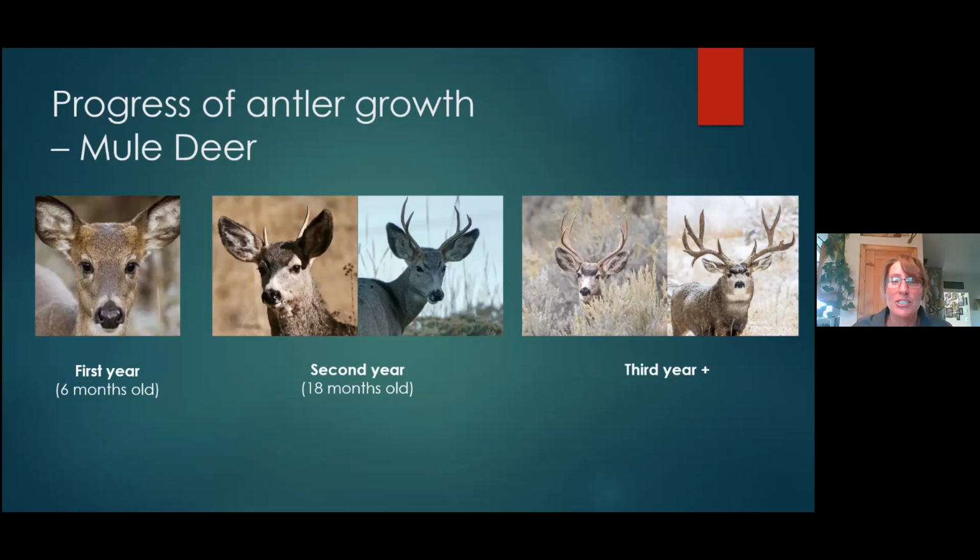And where do you look for sheds? Again, there's lots of places around the state that you can find them. The biggest thing is to find a transition point for them and where they have been coming out of their wintering range. And that's typically when they're going to start shedding their antlers.